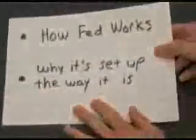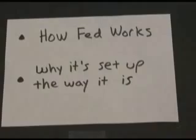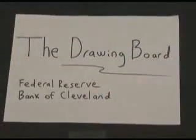However you feel about the Fed and its role in monetary policy, it's probably good to know how the Fed works and why it's set up the way it is. Something to think about until the next time on the drawing board.